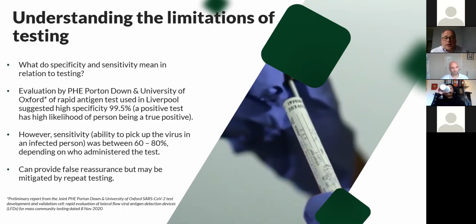As I've described there, you can get false negatives, which would provide false reassurance, but that can be mitigated by repeating the testing either a few days later or, as we've been doing with the BBC, on a weekly basis. Next slide, please.